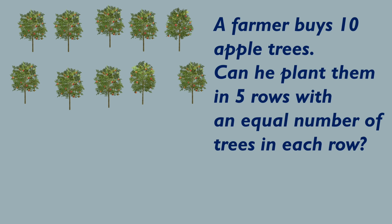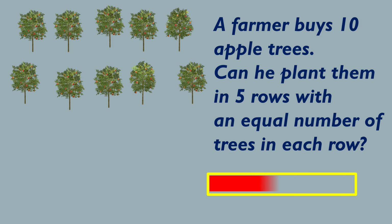If you have not tried to solve it, have a go now. For everyone else, the answer is after 15 seconds. You will have 15 seconds to solve this puzzle. If you're ready, let's begin. Time's up. Now for the answer.